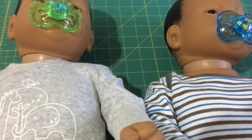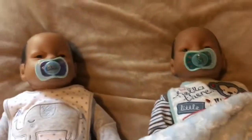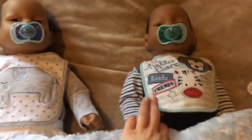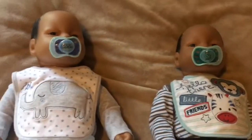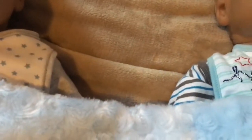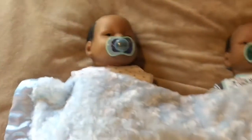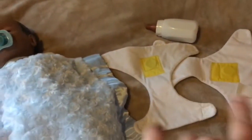So I can hear 2 sleeping babies. Tuck them all into bed. I've added some bibs to their outfits because they needed something else, and I've changed their dummies. Mr. Oliver has woken up, but little Oscar likes sleeping. Got their bottles and nappies in case I need them. Cool.